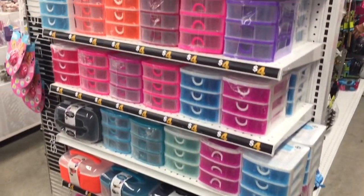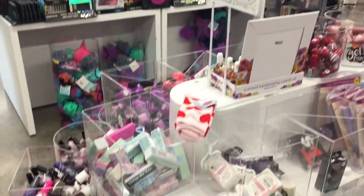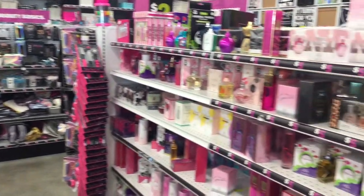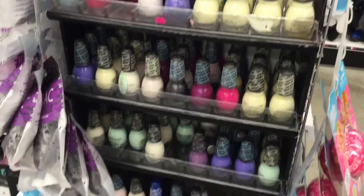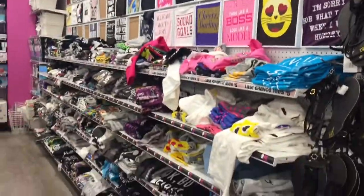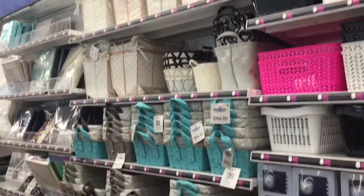I love storage, and look at this. Oh my god, how cute is that? I'm in love with you. Ooh. Oh my God, they have graphic tees for $5. Amazing. More storage solutions, including all these different bins, and more going this way.